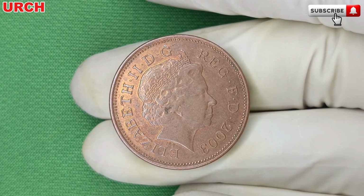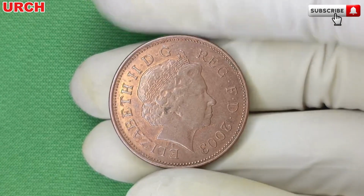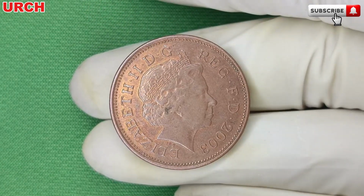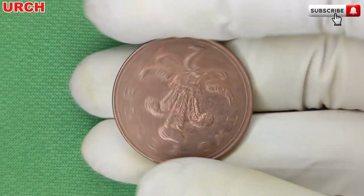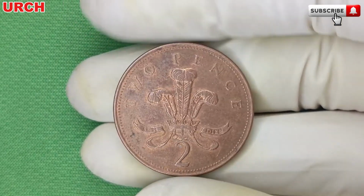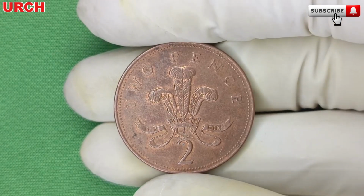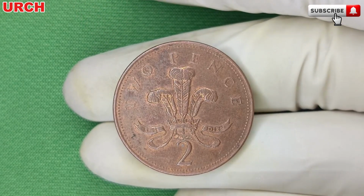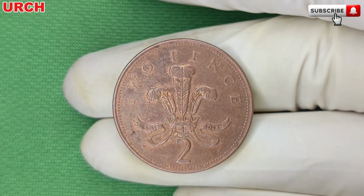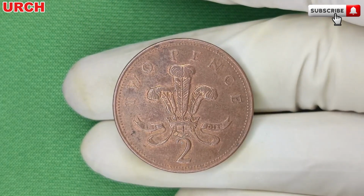But that's not all. The condition of a coin can dramatically impact its value. A pristine example, uncirculated, flawless, with sharp edges and no blemishes, is worth exponentially more than its well-worn cousin. In the case of the 2003 Elizabeth II 2 pence, coins that are found in mint condition, especially if they contain anomalies like the old inscription or minor die errors, can fetch astonishing sums on the private market.